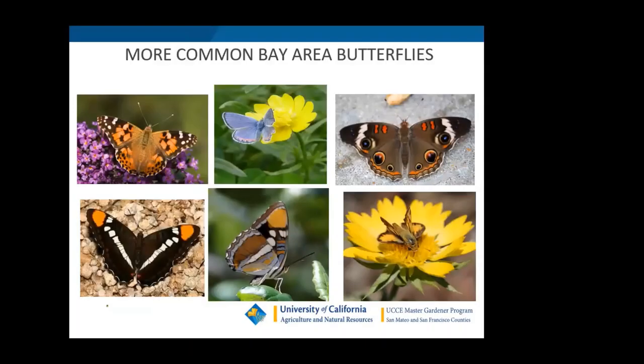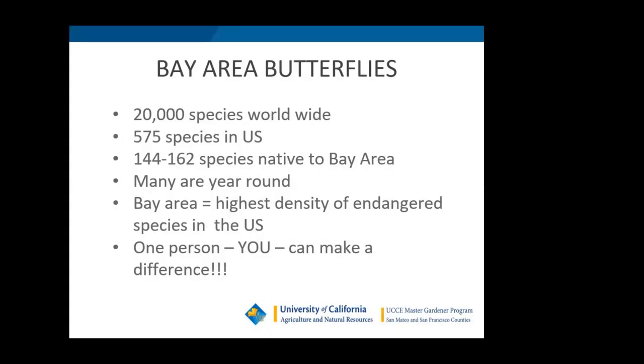Here are some more butterflies that are native to the Bay Area. And I'm sure you've seen some of these before as well. Butterflies have a very different life cycle and structure than bees do. There's about 20,000 species of butterflies worldwide. Just under 600 species are in the U.S.